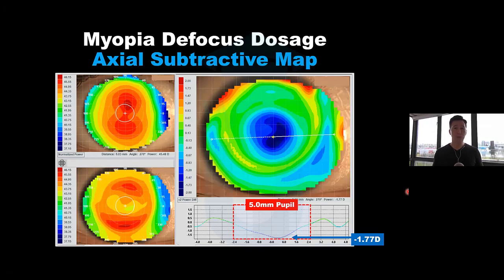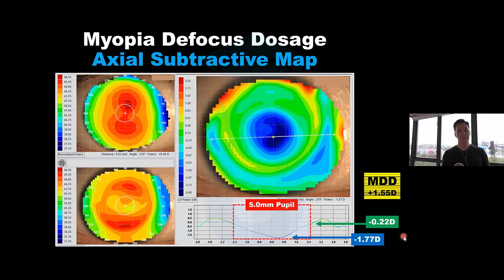We're creating about 1.77 diopters of effect. Then we go to the pupil border around 5 millimeters, and we measure a 0.22 diopter Rx change. So here in the center, 1.77 diopters. Here on the border of the pupil at 5 millimeters diameter, we're getting 0.22 diopters effect. The difference between them is 1.5 diopters, or 1.55.